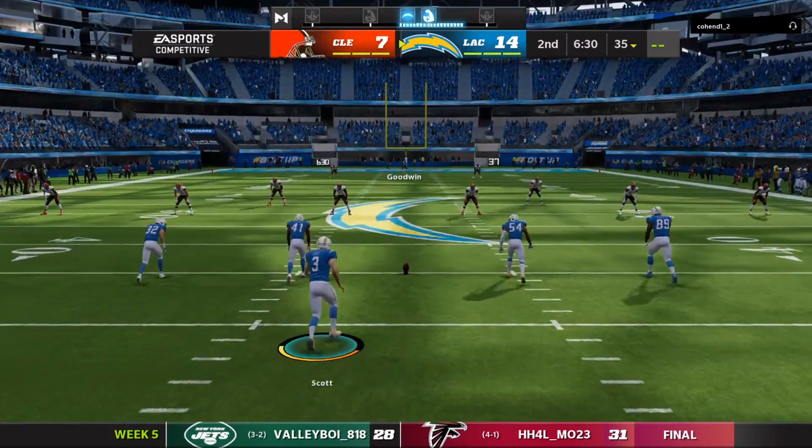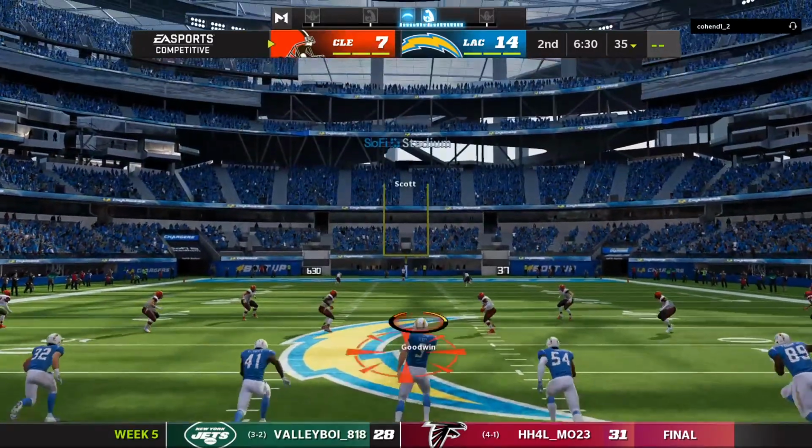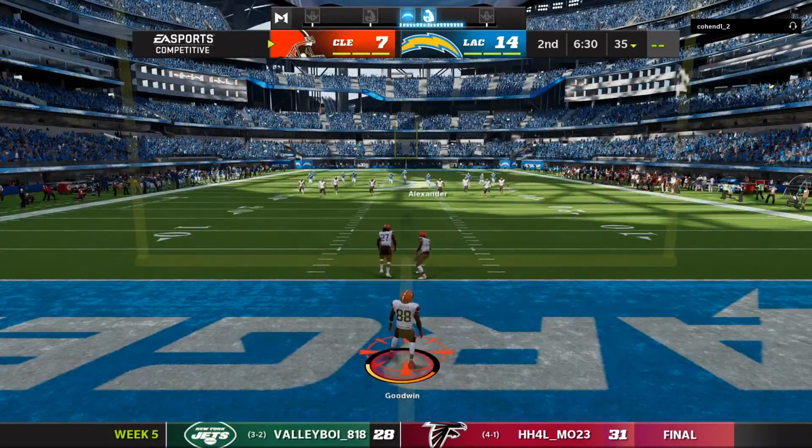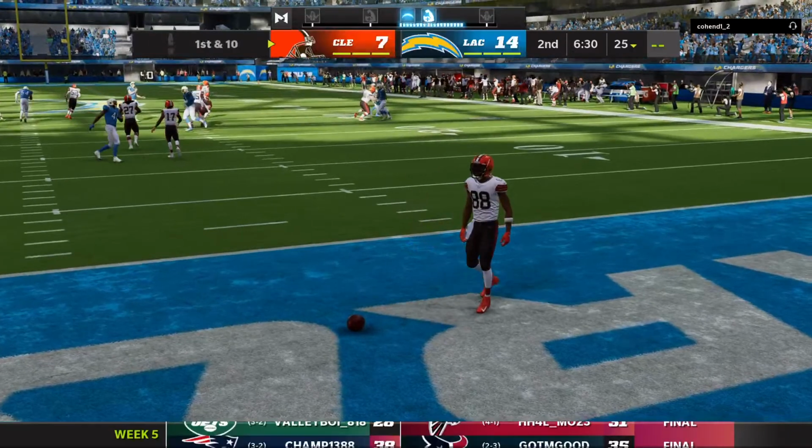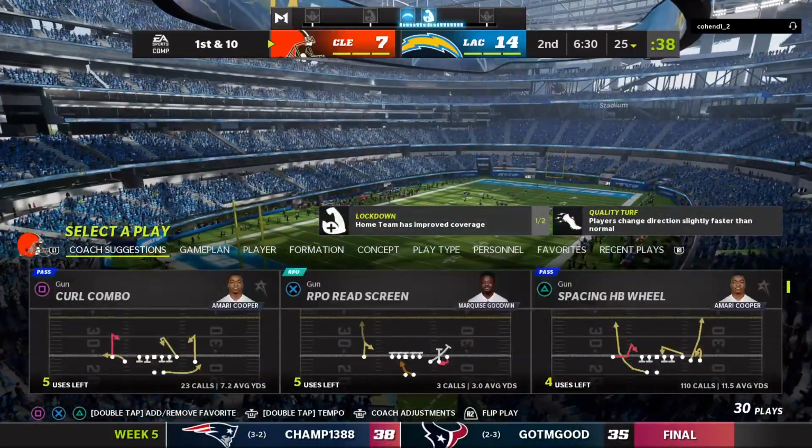Out is the kickoff unit as they run up and send this one away. And no effort to bring this one out. It's a touchback.